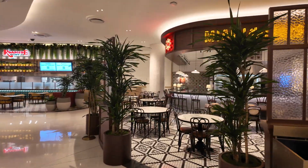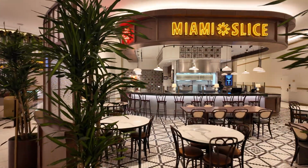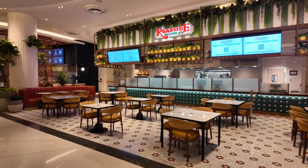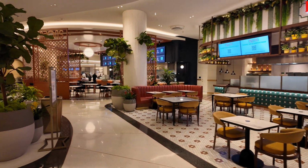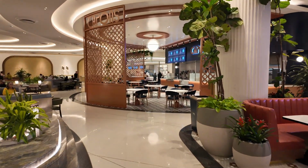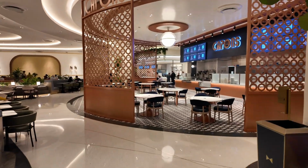So a couple of different restaurants here. Miami Slice, which is the pizza shop. You have LA style tacos at Roadside Tacos. Capon's Burgers, which is not only burgers, but also chicken tenders, chicken sandwiches, that sort of thing. So if you're into that type of food, you're covered here.